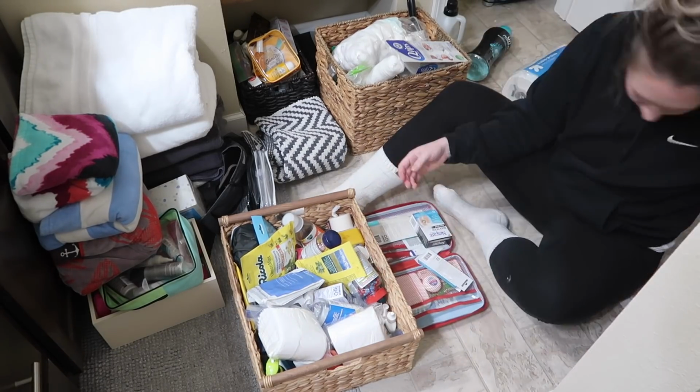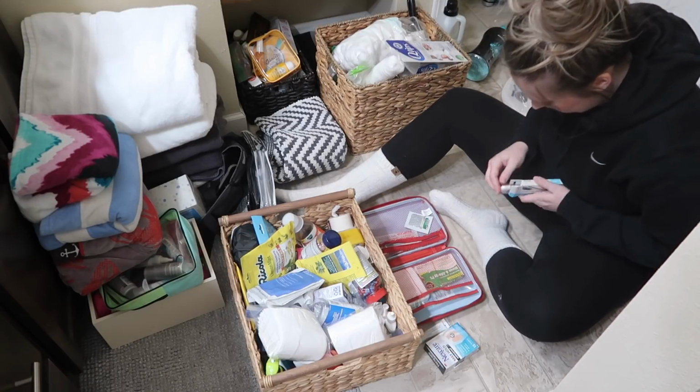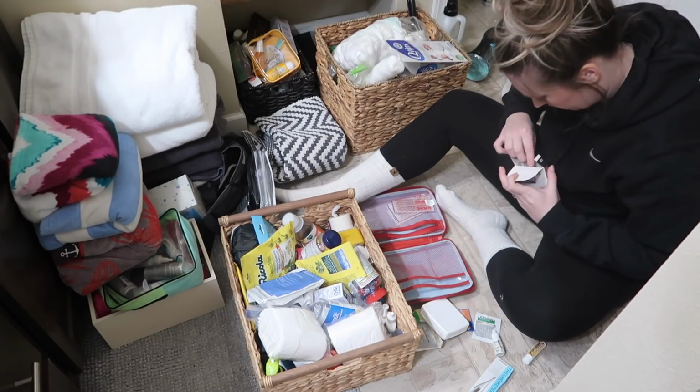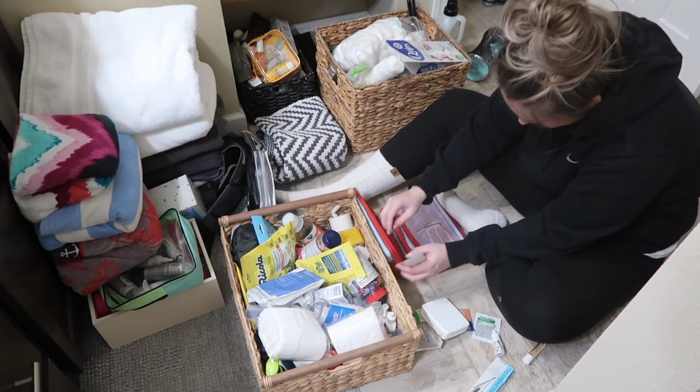Like I mentioned, this is our medicine basket. It's, of course, where we keep all of our medicine, Band-Aids, and things like that. And while I was taking everything out of our closet, I ended up coming across clear bags. They had zippers on them. They were used for travel, but I thought they would be perfect to store our medicine and a good way to kind of organize them and break them up a little bit.